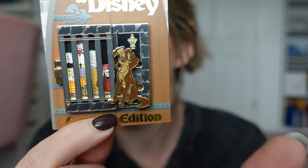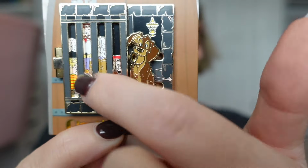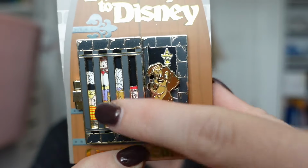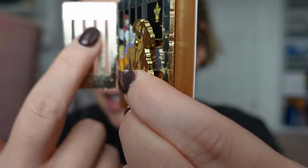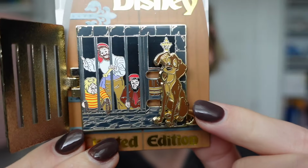But we have the ending scene with the dog holding the keys in his mouth and the little prisoners behind the jail cell. And I love that we have stonework, and it's like the grunge. Really, really cool. So the dog slides over. The jail cell actually has slots like you were seeing, so it's really cool. Here we have the little prisoners.